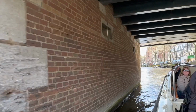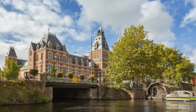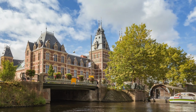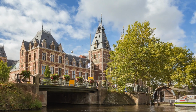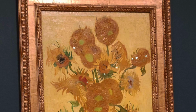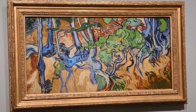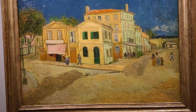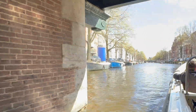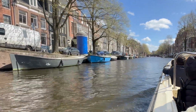atmosphere. Amsterdam also boasts an illustrious artistic legacy. It is home to the world-renowned Rijksmuseum, which showcases an extensive collection of Dutch masterpieces. The Van Gogh Museum is another must-visit, housing the largest collection of Van Gogh's works, including his famous self-portraits and breathtaking landscapes.